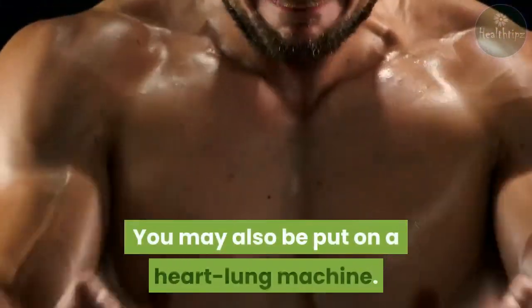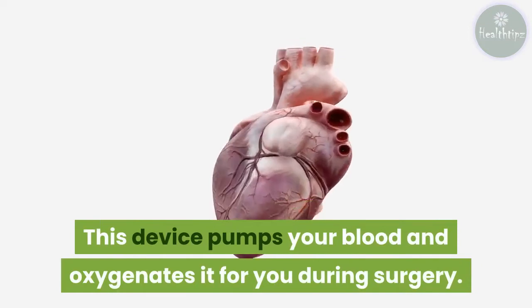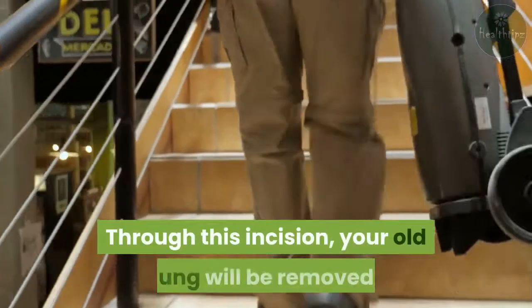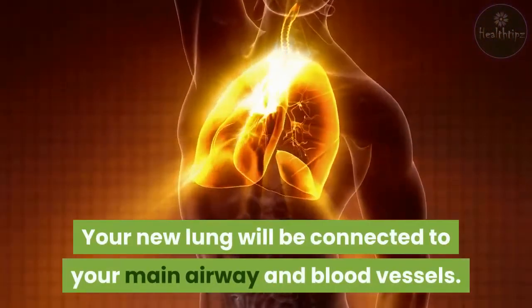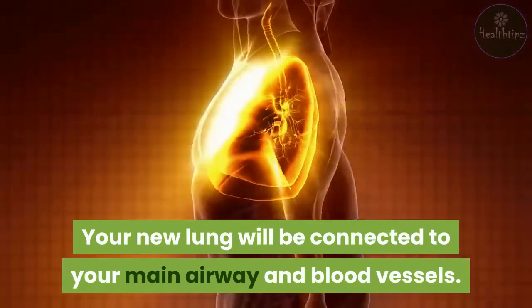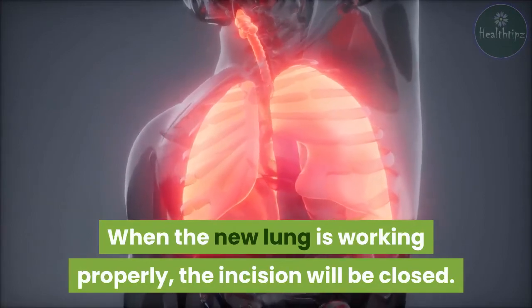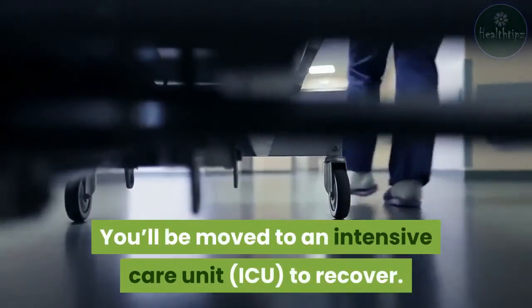You may also be put on a heart-lung machine. This device pumps your blood and oxygenates it for you during surgery. Your surgeon will make a large incision in your chest. Through this incision, your old lung will be removed. Your new lung will be connected to your main airway and blood vessels. When the new lung is working properly, the incision will be closed. You'll be moved to an intensive care unit, ICU, to recover.